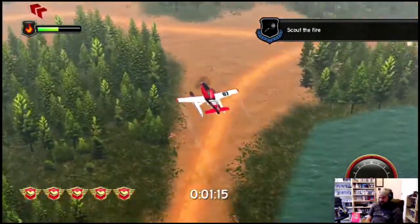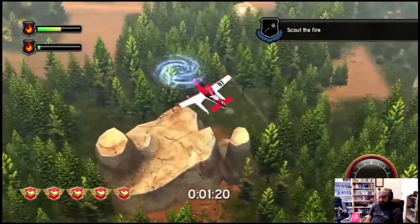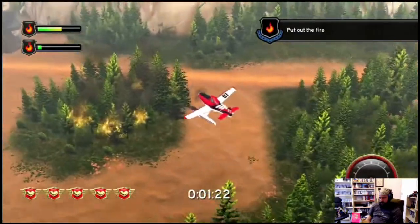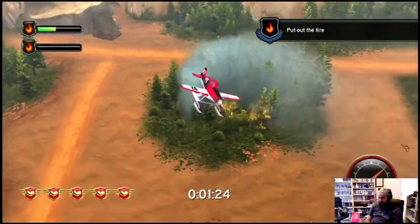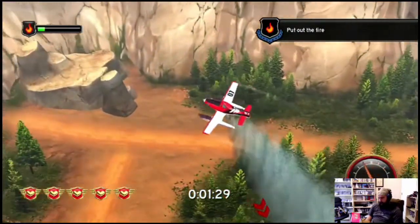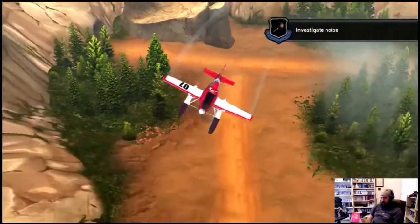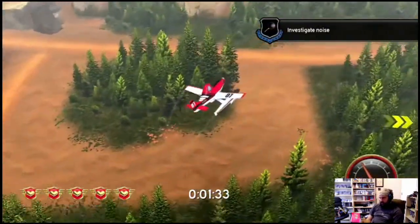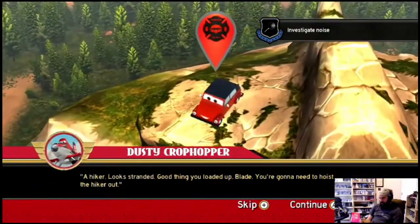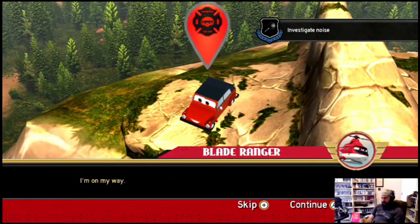So we got scooped up a full tank of water. We have got fire spread. That's kind of a... To help. Right! Fire spreading is kind of a cool mechanic. I'm going to investigate it. Alright. I see him. I've got it. Alright. Got a hiker.